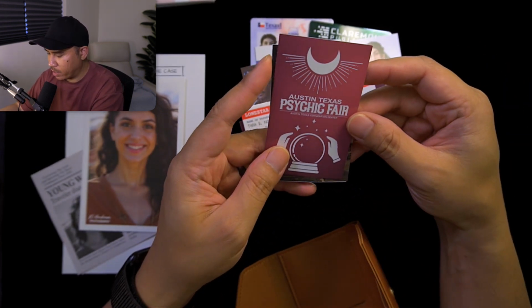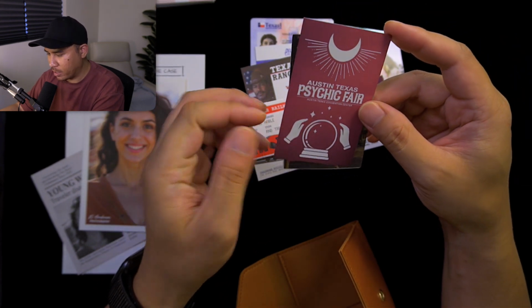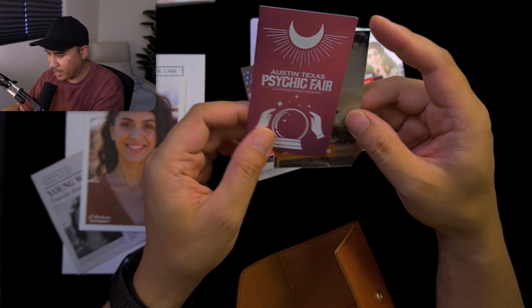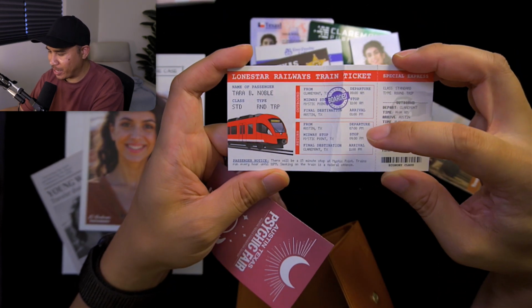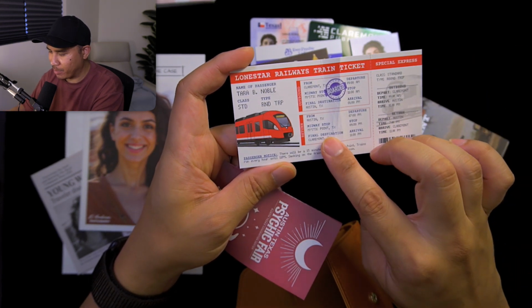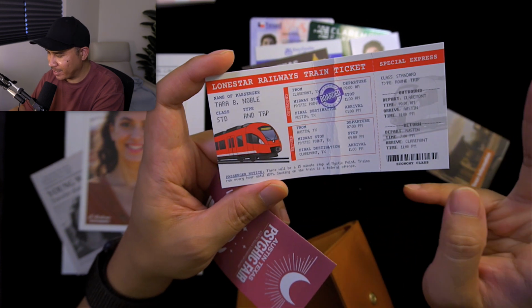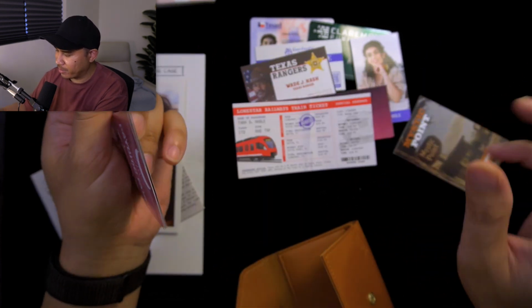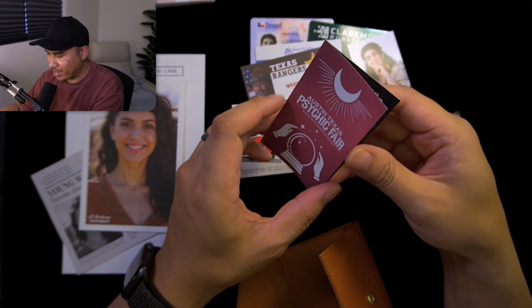Austin, Texas Fair. Wait, so does that mean if this is in her wallet that she did make it to Austin, Texas and did go to the fair? Because this is what's confusing me. It would show that she boarded the return train and then went to the midway stop again at Mystic Point. But that's not what that's kind of indicating here. Okay, whatever, I'm getting ahead of myself. Let's just see Austin, Texas Fair.